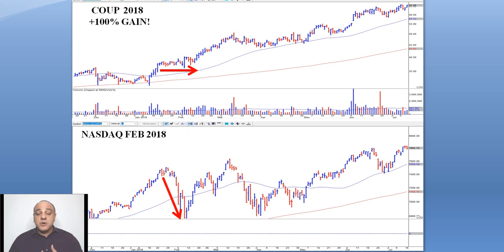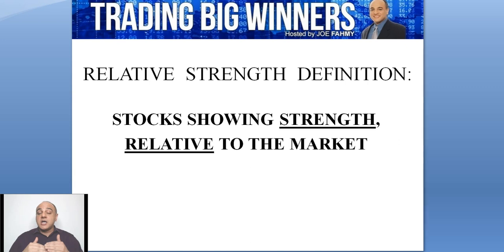The markets got hit pretty hard, and Coupa Software, COUP, was on my list around $36, $38, and did not even budge. The market had a very sharp correction, and this thing didn't even budge. As soon as we bottomed and had a tension relieved off the markets around $36, $38, it went on to, I said 100% gain, ended up going to over $150 in a couple of years. So my point is, again, relative to the market, it was a stock showing incredible strength.